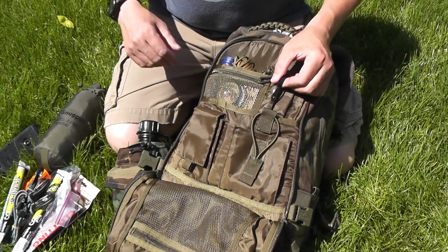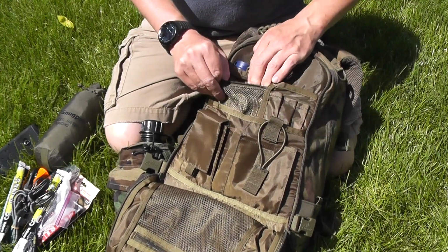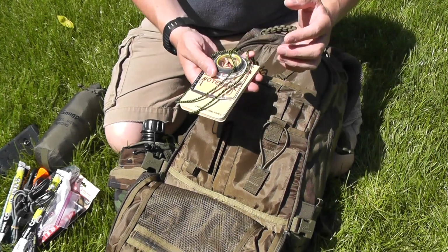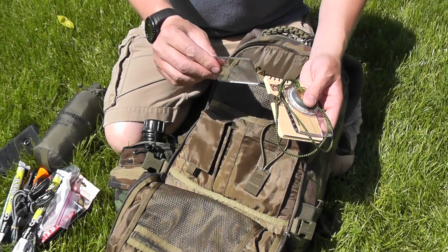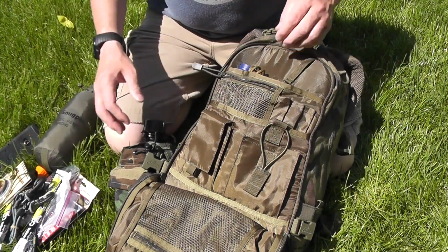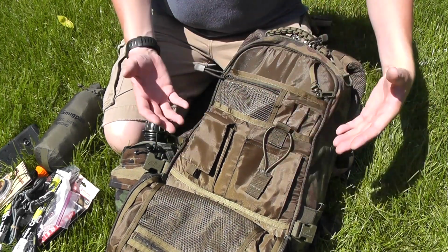Then I just have a pen. Then there's a zippered compartment here. In this zippered compartment, I have a compass, a Rite in the Rain pad, and then a signal mirror. Then there's an additional back flap here, so again, really nice organization.